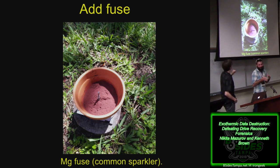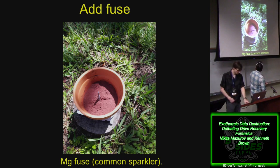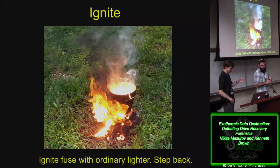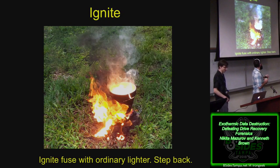But here, as I mentioned before, if you want a slightly higher ignition temperature, you can use 2 sparklers tied together, and you can just place them in. And then after we add the fuse, we ignite with an ordinary lighter. Remember, safety considerations are paramount, so step back.